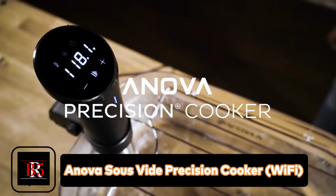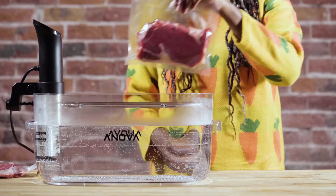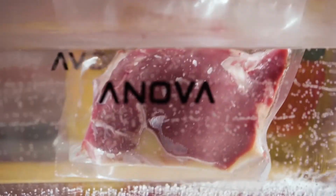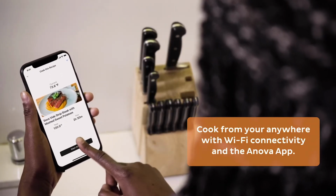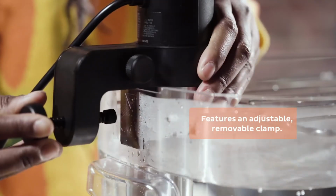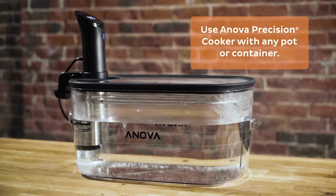Anova Precision Cooker, the redesigned model of our best-selling signature sous vide immersion circulator. Powerful enough to cook a meal for the whole family. Cook from anywhere with Wi-Fi connectivity and the Anova app. The removable adjustable clamp will fit any cooking pot or container.